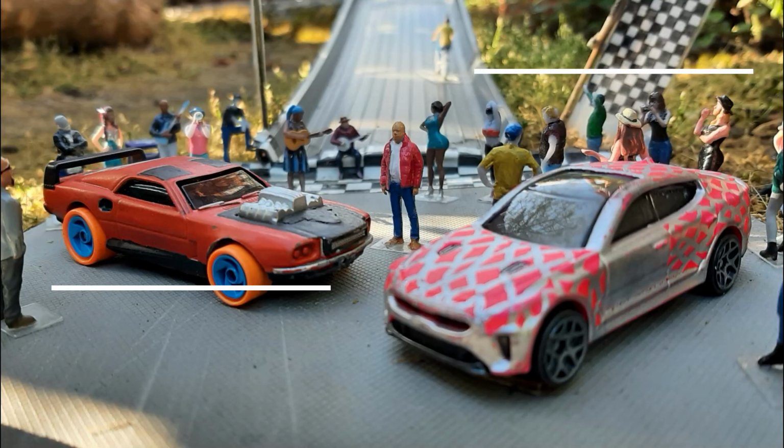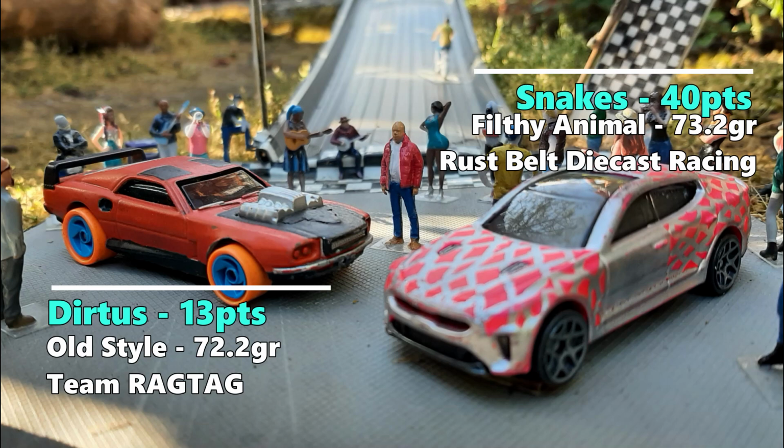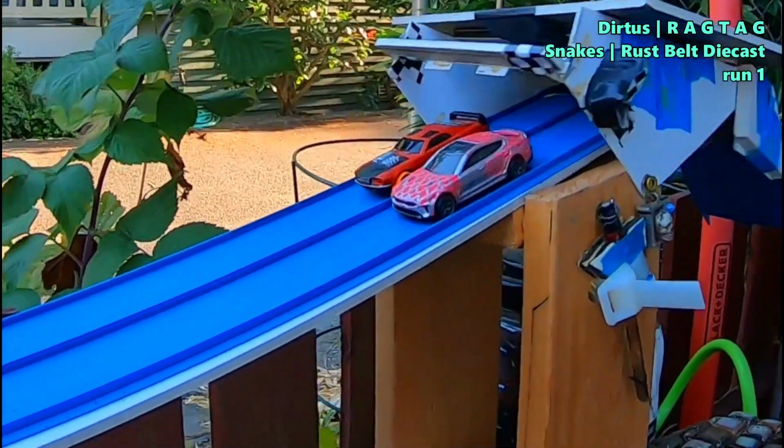Alright, next up, we've got Durdis driving for Team Ragtag. He's only sitting on 13 points. He's going up against Snakes for Rust Belt Diecast Racing. He's doing real well, sitting on 40 points so far. Snakes on the inside, Durdis on the outside.